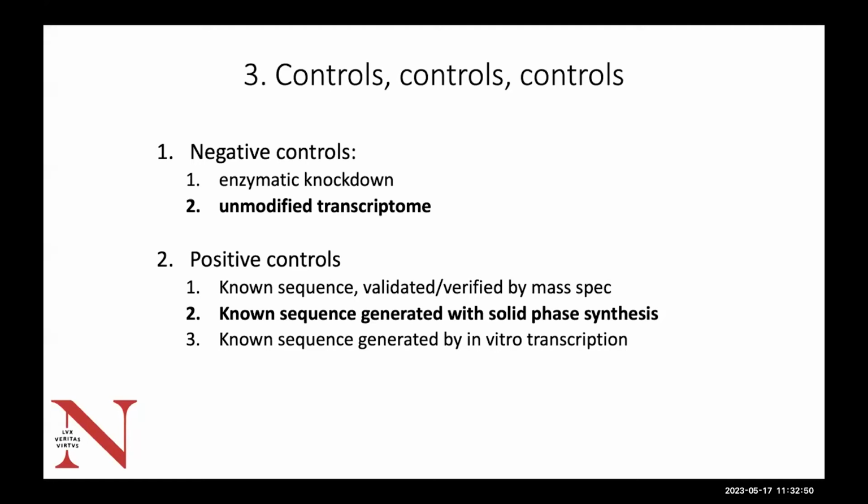So using a synthesizer and then planting a modification in a specific site. The problem with this is that it's super expensive and the quality control is complicated. Doing RNA synthesis is not as easy as we think about for DNA synthesis. You could also do a known sequence that's generated by in vitro transcription.